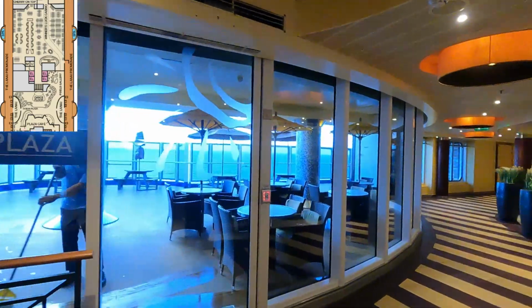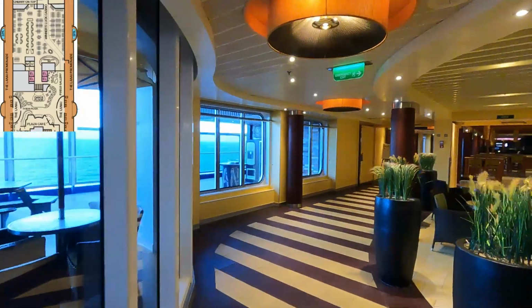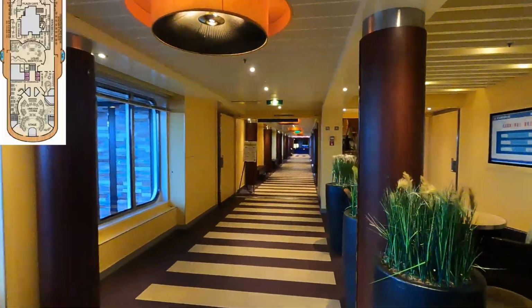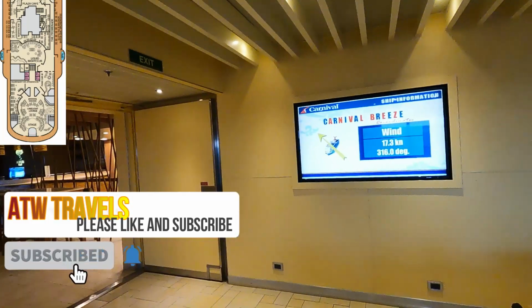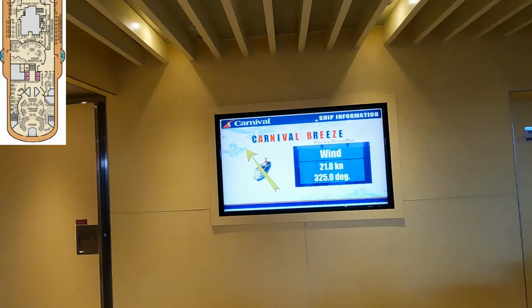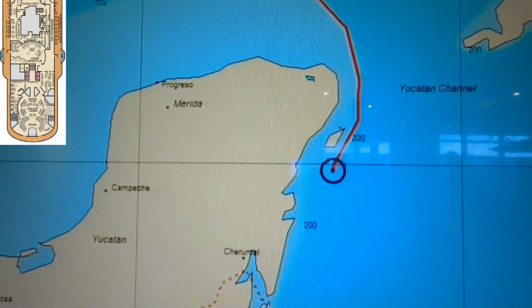This area outside is called the Ocean Plaza, and there's Guy's Pig and Anchor Barbecue on that side. We'll head out there in a little bit. We will continue to make our way to the back of the ship. Between Ocean Plaza and the sushi place, you'll find this little map which shows you how far you're going, how fast the wind is, and a map of where you are.